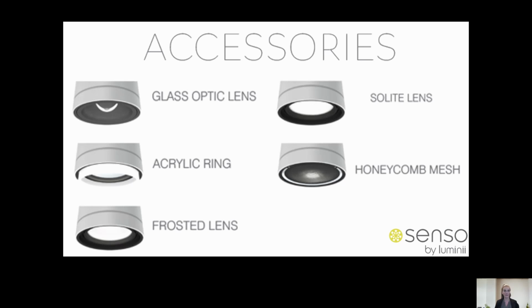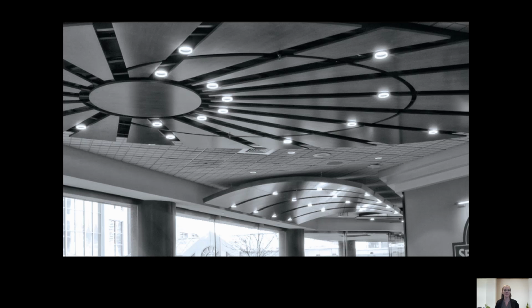The frosted lens eliminates glare by creating a glowing flat surface at the opening of the fixture. And the So-Light lens has a patterned inner side with a smooth surface to minimize glare as well. And the honeycomb mesh is a black grid inserted in the opening of the fixture to direct the light more precisely. Here we have an installation photo of how the Leto 11 pendant can be utilized with the acrylic ring, creating a unique lighting design for your space.